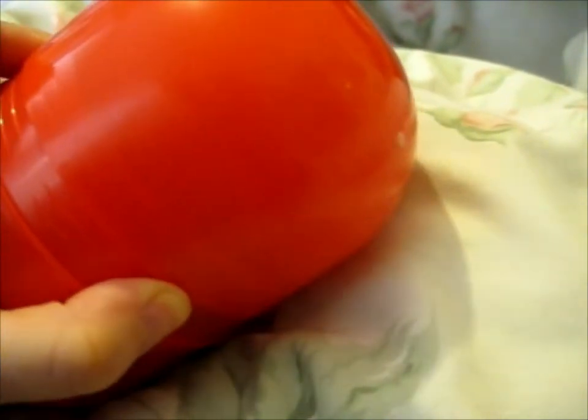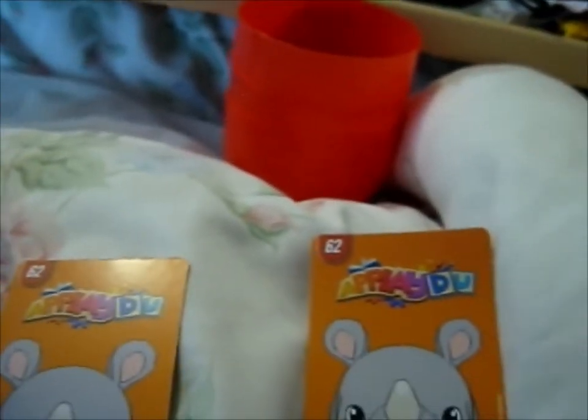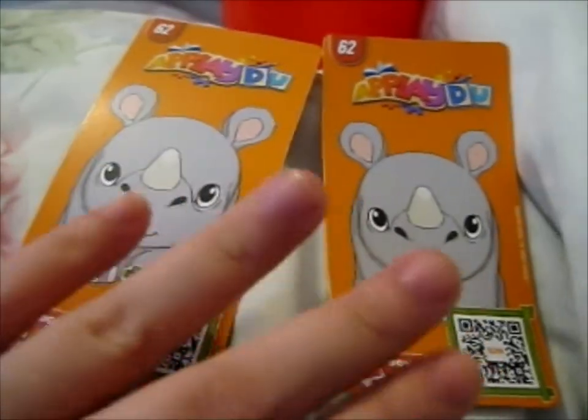And I have this mystery toy from a Kinder Surprise egg. It is cute. One of the reasons why I like Kinder Surprise eggs, besides the chocolate I kind of like, is that it's got toys inside. You're going to download the Play DU app, and you can unlock this rhino character. So that's the card with it.